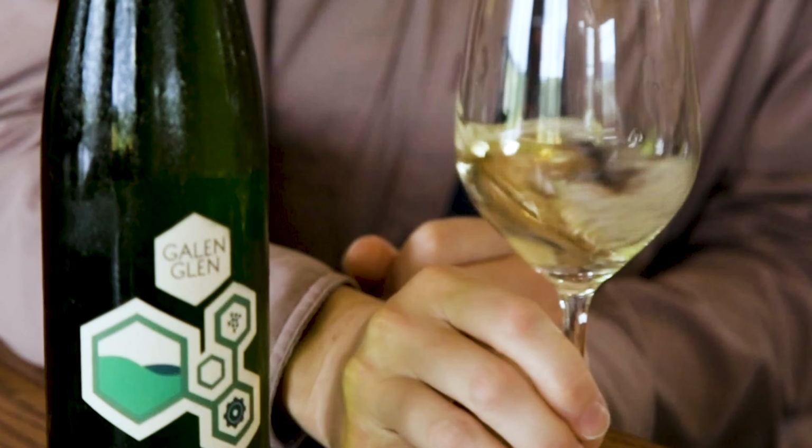I'm here tasting one of our Gruner Veltliner wines. This is the wine that we produce under the label we call Vinology. It's our flagship wine. It's the wine that we produce the most of here at Galen Glen.